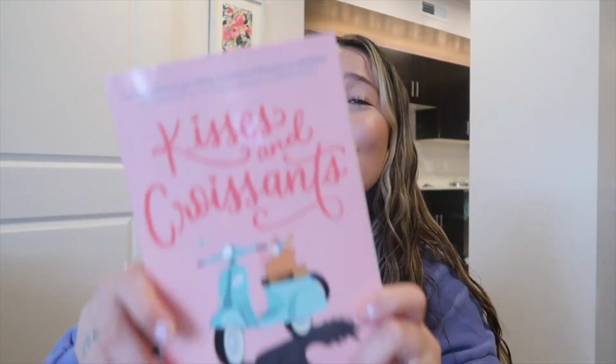The cover is so cute, and I have been eyeing this one for such a long time. It's been on my radar for forever. Then when I finally picked it up, I did not like it. It was so hard to get into. I did not like the romance that much in it. I thought it was just, it was all right.